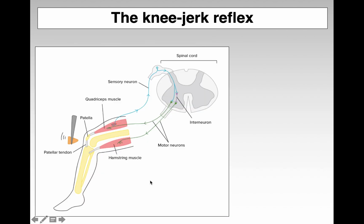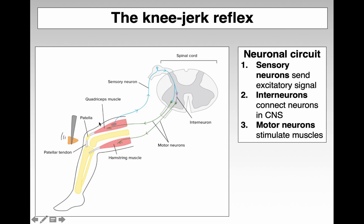I just want to show you one quick example of one of those circuits. So here's a neuronal circuit that you guys are all familiar with. It's called the knee-jerk reflex. So here we have sensory neurons in the patellar region of the knee. They send an excitatory signal here in blue. They're sensing that, so you have an afferent response going into the spinal cord.